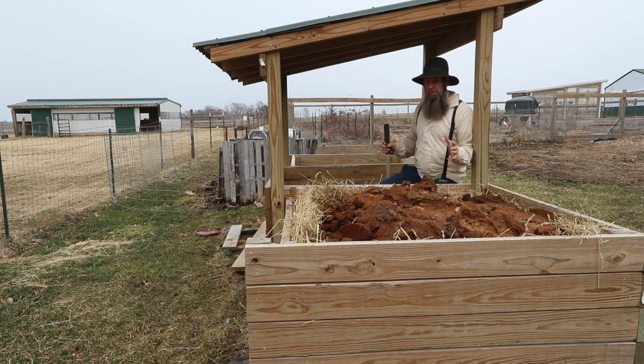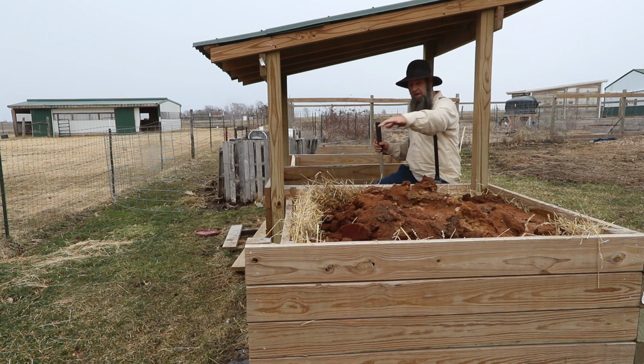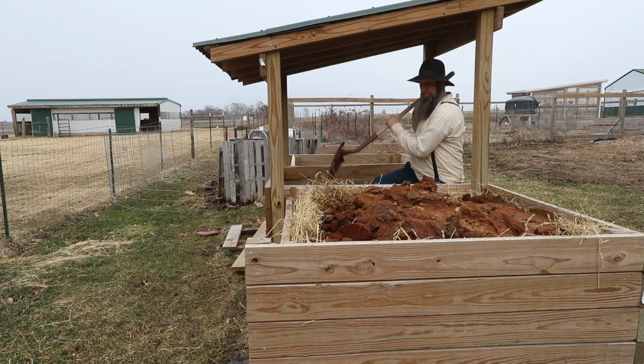Now what we're going to want to do is cover this back up. We're going to take all the stuff we kind of scraped onto the sides and then cover it back up.